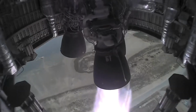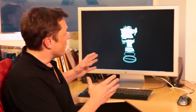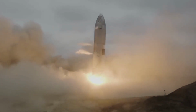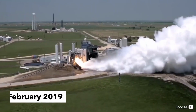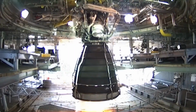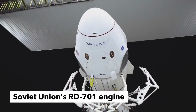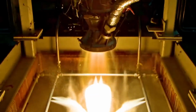The Raptor, SpaceX's engine used to power the upcoming Starship, has been reaching new levels of power during its development. On Monday, CEO Elon Musk announced that the engine reached 330 bar of chamber pressure without exploding. That's 31 bars higher than what the engine achieved back in February 2019, when it beat the previous record holder for an operational engine, Russia's RD-180. Teslarati noted that the engine beat the Soviet Union's RD-701 engine, which at 300 bar previously held the public record for the highest combustion chamber pressure for an orbital-class rocket.